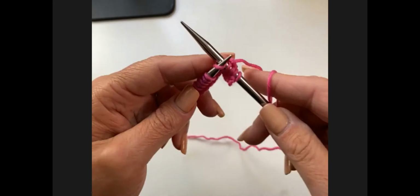Does that make sense? So now you can put your work down midway, but just make sure you pick it up. Make sure your yarn is in your right hand, meaning your right hand needle, and you carry on. All right. So that's a very big common mistake people will make.